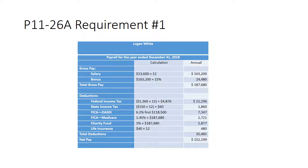Logan White is a GM of Value Point Salons. During 2018, White worked for the company all year at $13,600 per month salary. He also earned a year-end bonus equal to 15% of his entire year's salary. White's federal income tax withheld during 2018 was $1,360 per month plus $4,876 on his bonus check. His state income tax withheld came to $150 per month plus $60 on the bonus paycheck. FICA was withheld on the annual earnings, as it normally will be according to the law.